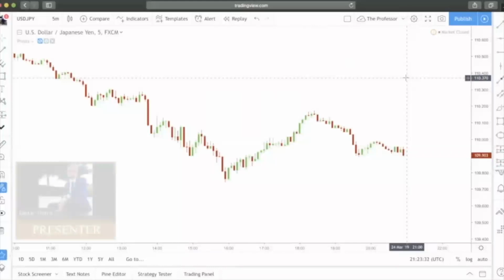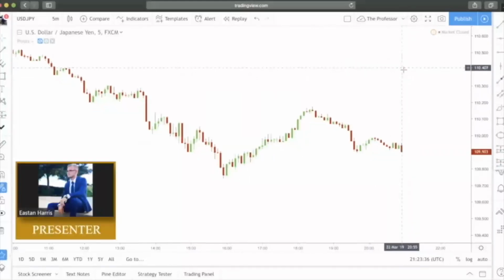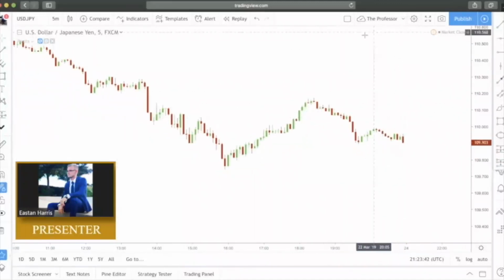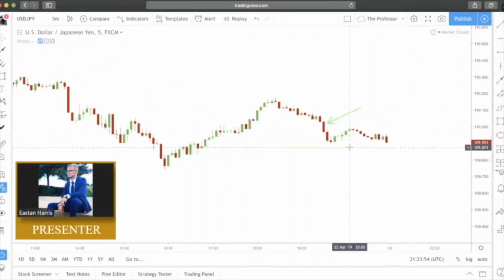Alright, so I've got UJ pulled up on the 5-minute, and let's just take a look, see what's going on. So we start from the right, work our way left. The first one I'm noticing right here, this bearish Marubozu candle right here. So price prints this. Look how there's hardly any wick on the end.